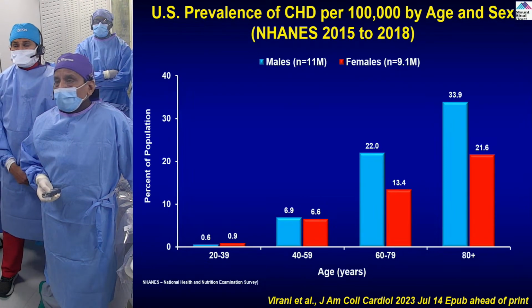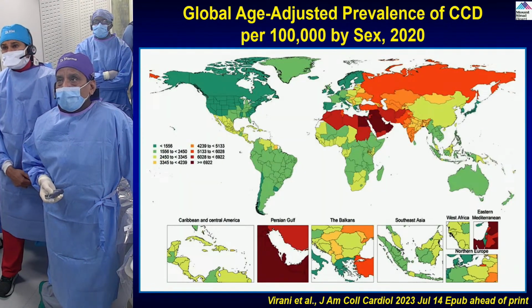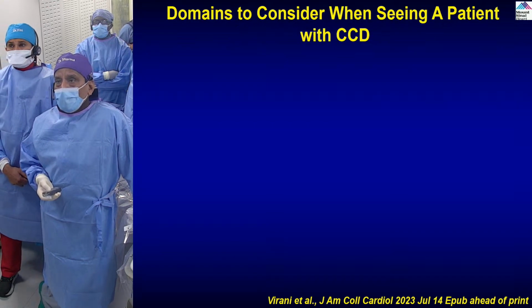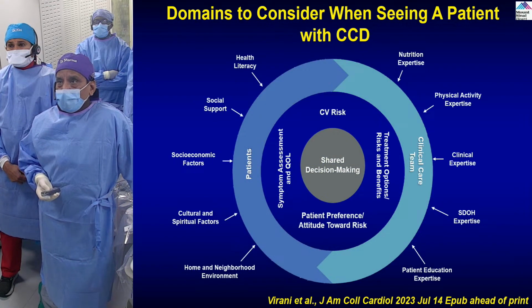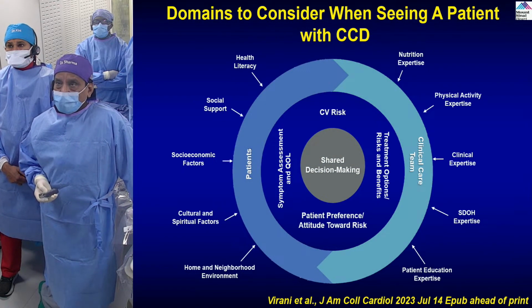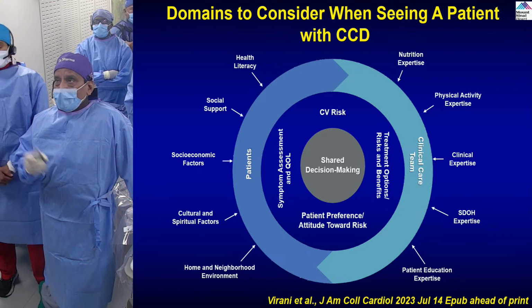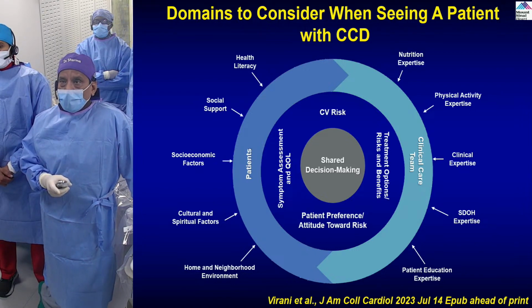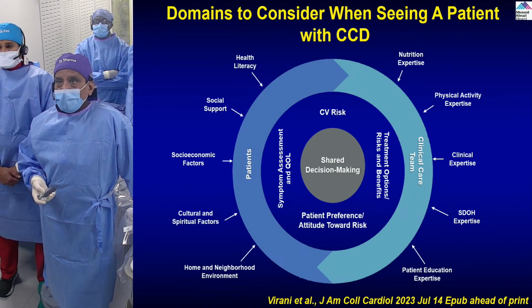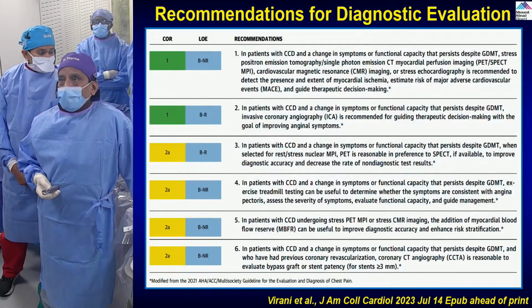So with the different age groups, clearly the incidence of CAD continues to increase. These are basically the global representation. And then the question comes, as I mentioned, that it's shared decision making. It's not one person, it's the patient and of course the clinical care team, but everyone: the nutrition expert, patient education, the exercise, socioeconomic factors. All those supports are needed to manage these patients.